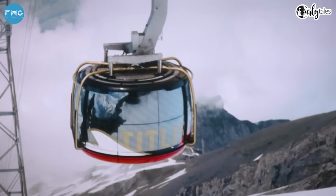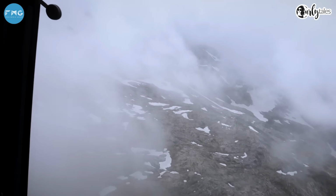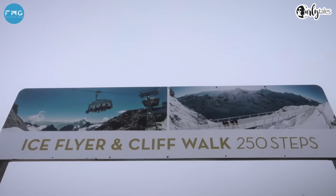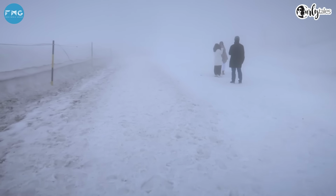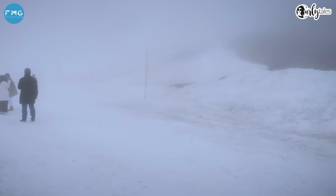Well, so this is the cable car that takes you to the top of Mount Titlis, and quite a smooth and a swift ride, and check out that gorgeous view. Mountains of Switzerland are alive with the sound of Bollywood. This is Mount Titlis, where more than 200 Bollywood films have been shot.